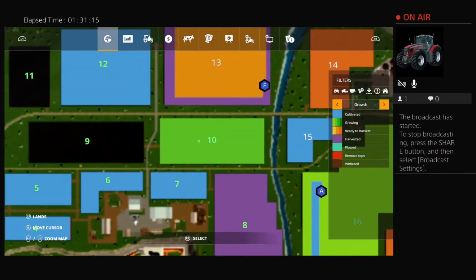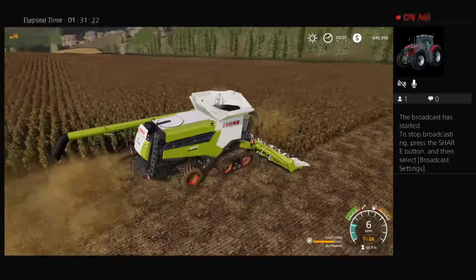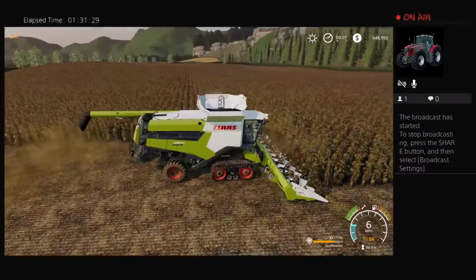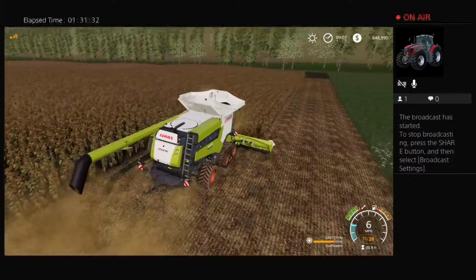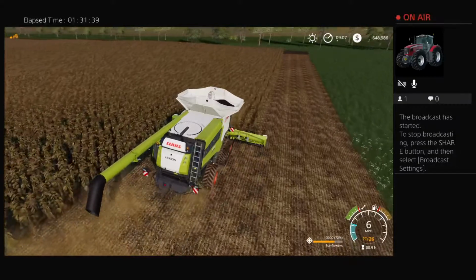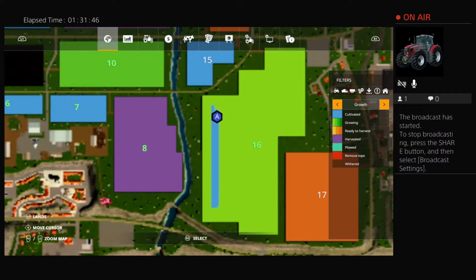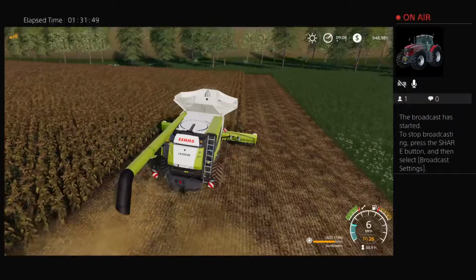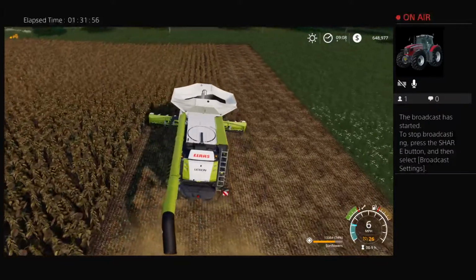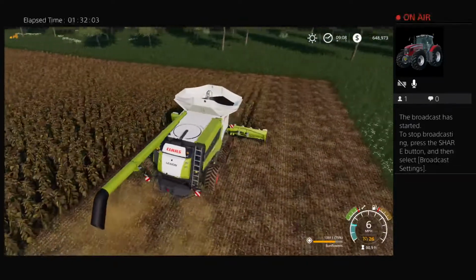Take a look at the field and see if he missed either at the bottom. Nope, he didn't. I don't see anything missed. Take a look at our worker over here. 1 down and 1 back. He'll be done with the corn. That's good. We're making some progress and some headway. This is a little smoother and more relaxing than it was the last time I was streaming and doing this farm. A lot more.